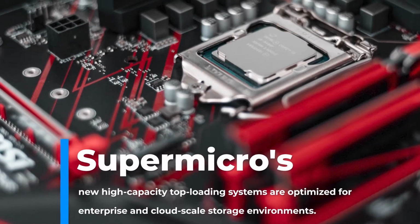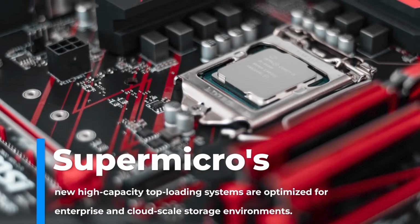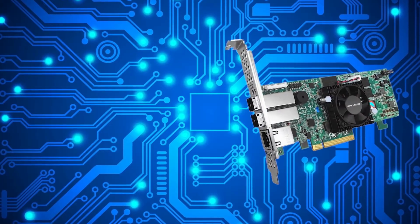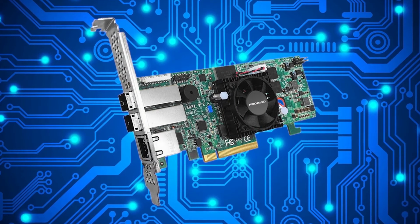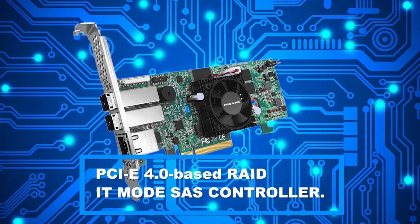Supermicro's new high-capacity top-loading systems are optimized for enterprise and cloud-scale storage environments. This scale-up and scale-out design offers the configuration option for a PCIe 4-based RAID or IT mode SAS controller.